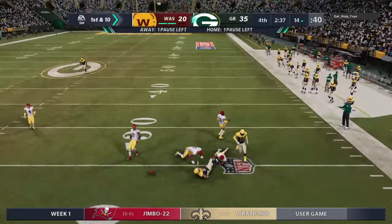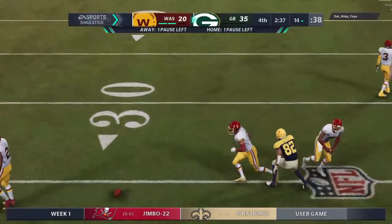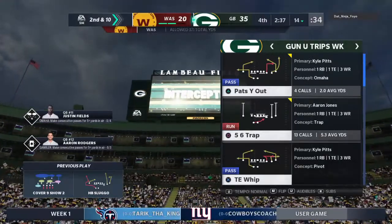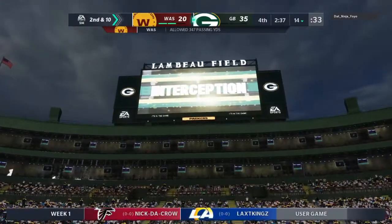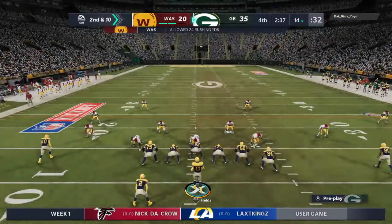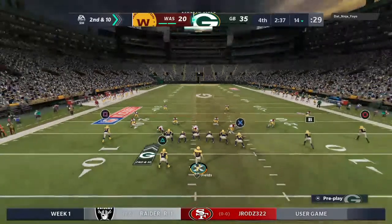Now the first play of the drive there is incomplete. They read zone coverage there and thought there was some space to send their guy right into the middle on a slant, hoping he would get lost. Instead, they read it quite well and closed quickly. So now 2nd and 10 after the incompletion on first down.